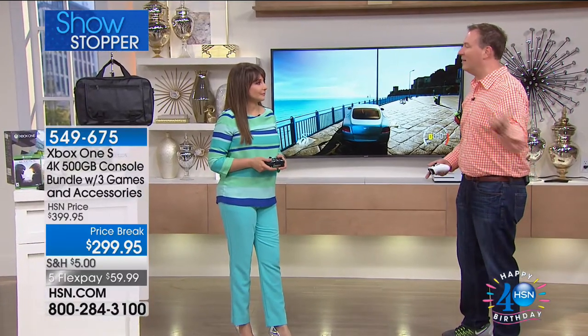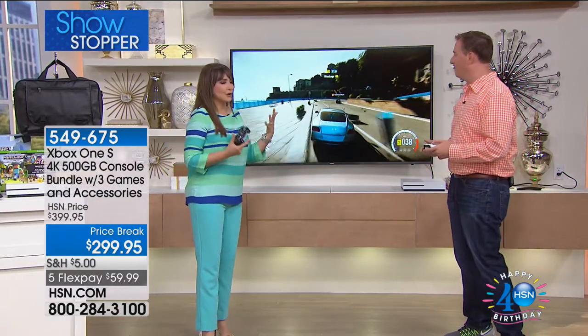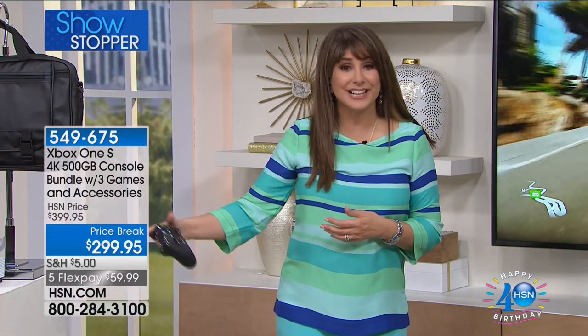Say it again. The old Xbox, the Xbox One, you can spend more money on just the Xbox, the old version, and today, you're getting less technology with the old one. This one, it's all in 4K. And it's $100 off. And it's your movie streamer. And it is your ultimate entertainment center because you're doing DVDs. You're doing your 4K movies, all in your Xbox One S.